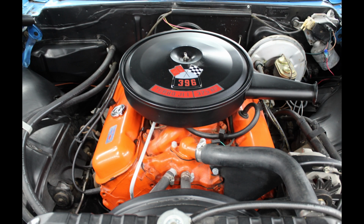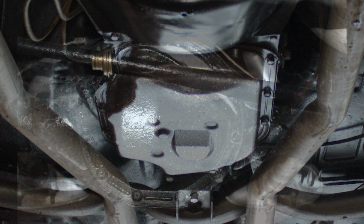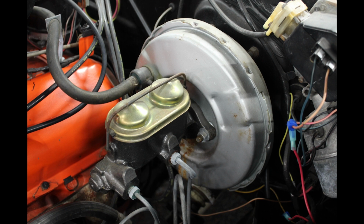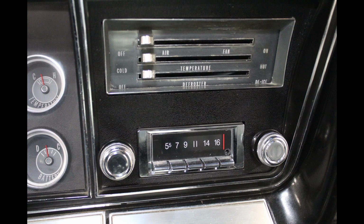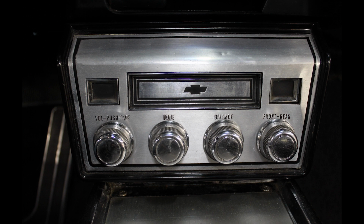The car is quite rare due to the factory options. It has the numbers matching 396 engine. It has the Turbo 400 3-speed automatic transmission, 12-bolt rear end, power steering, power brakes, and the full SS gauge cluster with tachometer, which all the gauges were great. It also has an aftermarket custom auto sound AM/FM Bluetooth stereo, and the very, very cool and desirable factory installed 8-track tape player, which still works great.